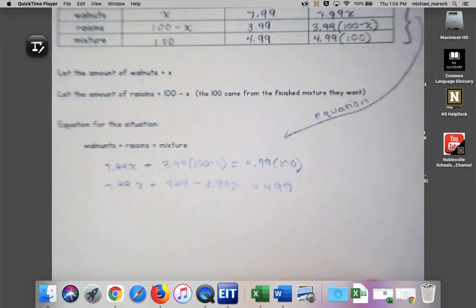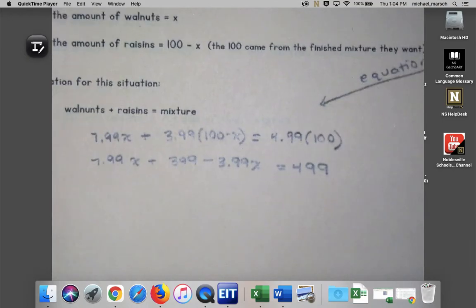It's really hard to see that, isn't it? Is that better?